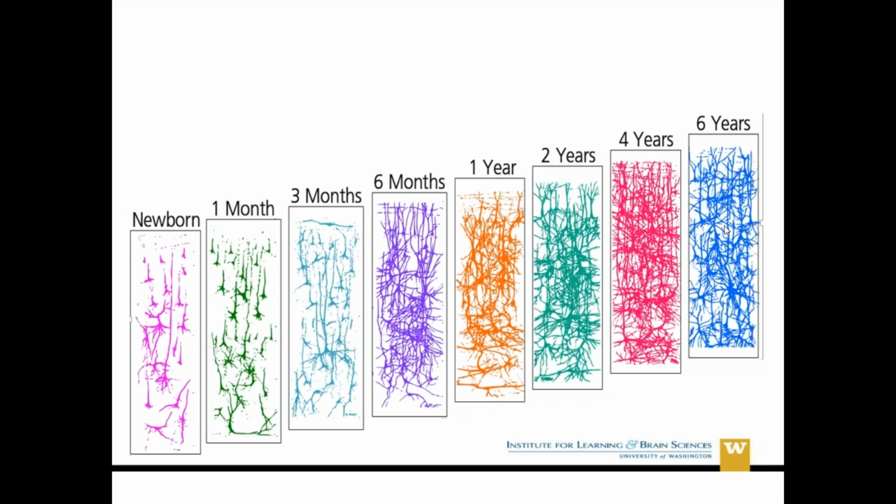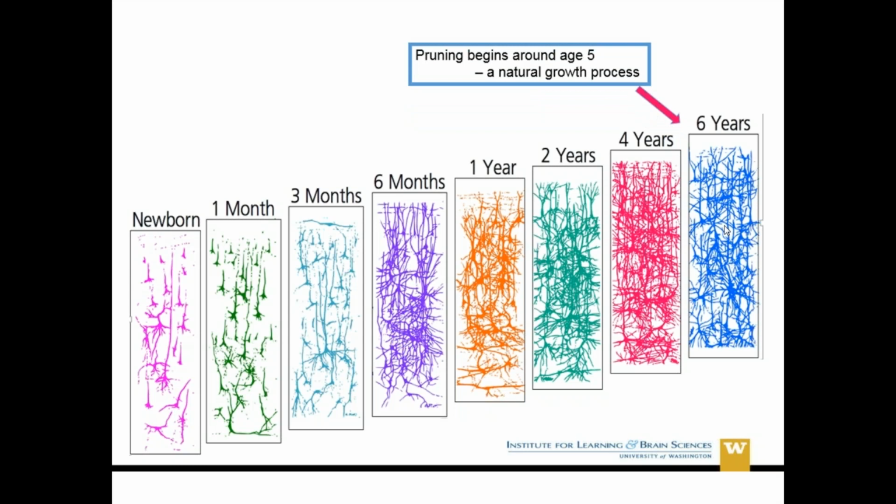But then we see at age 6, we see a little bit more white area. And this is actually a good thing. Connections are still being made, those pathways are still being made, but there is something happening during this age. This is when pruning begins. So around age 5, there's a natural process called pruning, where the brain is starting to prune off those connections that aren't being used as often. And this actually strengthens the brain, and those other connections just become so much stronger because it's something that they are going to use more often.